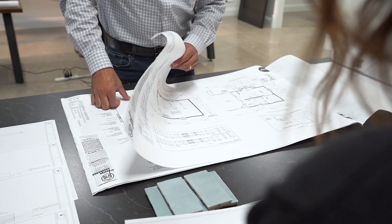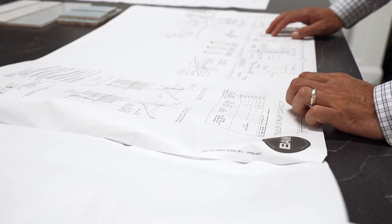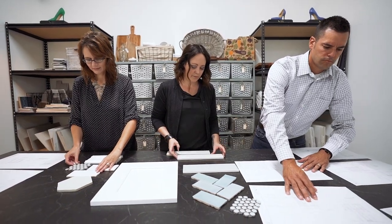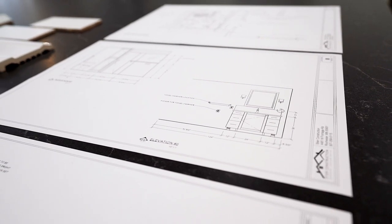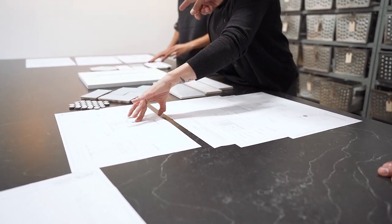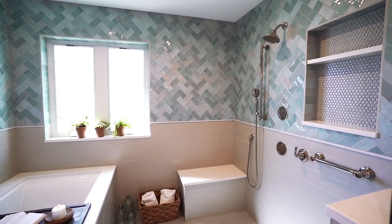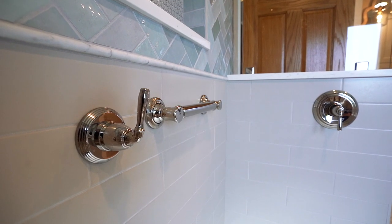This client really wanted a private space just for her. She frequently entertains and hosts guests, and it was important to her that not only her guests have a space they could unwind in at the end of the day, but a place she could relax in as well. With her existing home only having one bathroom on the main floor, we needed to create another bathroom, turning the existing one into her own private retreat.